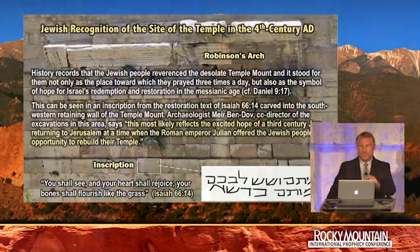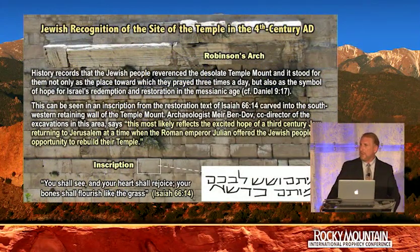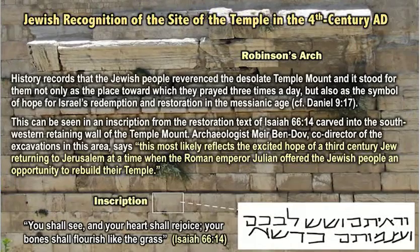And we have the record of this. There's an inscription on this wall, which is right near Robinson's Arch on the southwestern wall of the Temple Mount. And the inscription is a citation of Isaiah chapter 66, verse 14. You shall see, your heart shall rejoice, your bones shall flourish like grass. It's a picture of the restoration of Israel, which this particular pilgrim coming back to Jerusalem believed was going to happen when the Jews rebuilt the temple. And it's carved right there on the wall.